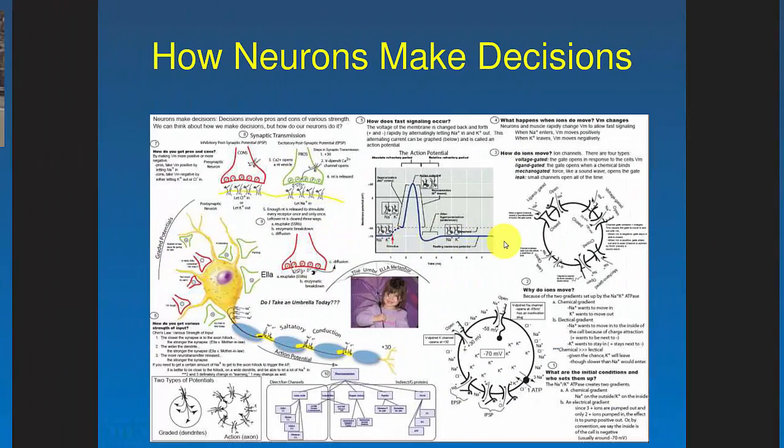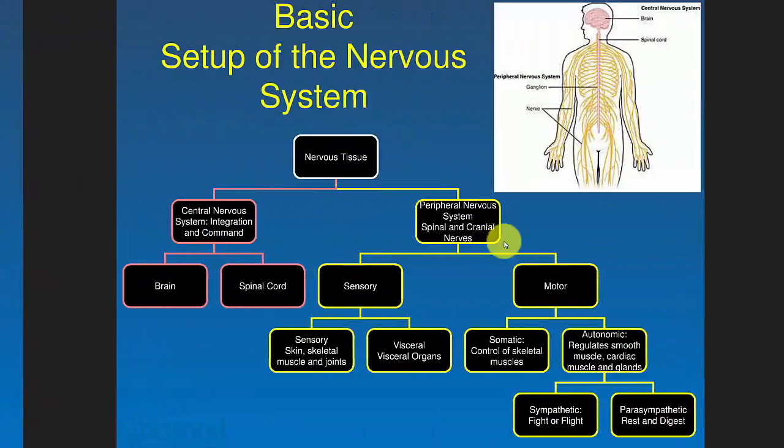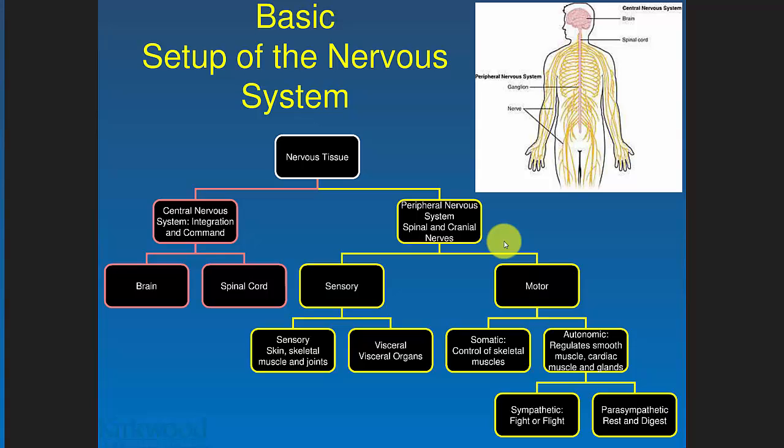So we're going to go through this later, but how neurons make decisions. But this is where I'm really trying to get to. So using that OpenStax figure, it was a little bit confusing, but here I'm going to break it down for you. What are all the different parts of the nervous system?